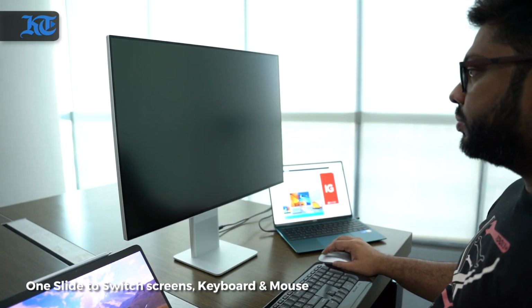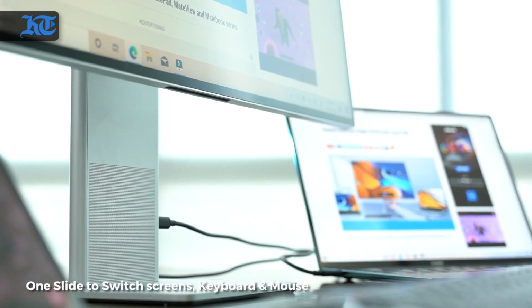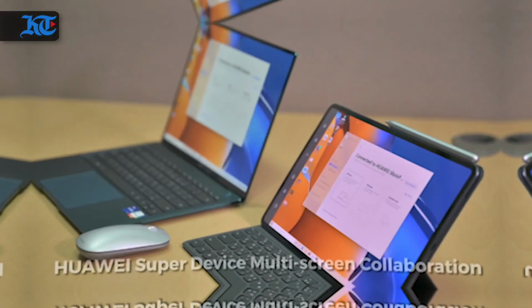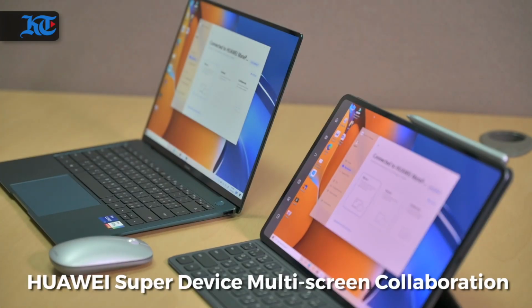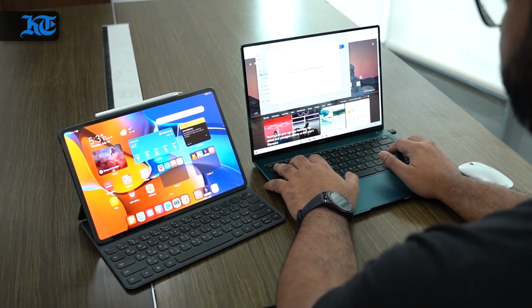Just use two fingers to tap the smart touch bar at the bottom of the MateView, and that can change from wireless projection to either USB-C, HDMI, or mini DisplayPort. Designed to break boundaries between devices, the Huawei MatePad Pro supports tablet-PC multi-screen collaboration, which allows you to have your devices interconnected in one super device through three distinct modes.